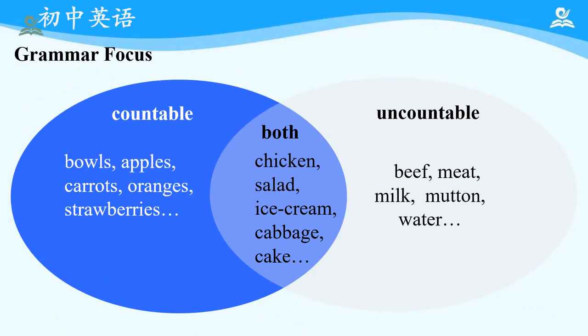Now, let's open our books and turn to page 57. Look at grammar focus. Here are some nouns. Please read after me. First, countable nouns. Read after me, please. Balls, balls. Apples, apples. Carrots, carrots. Oranges, oranges.